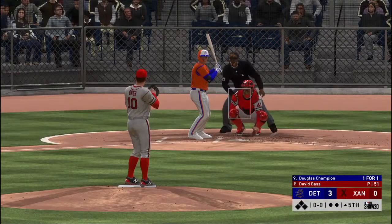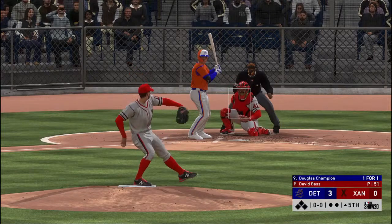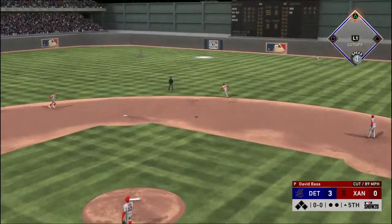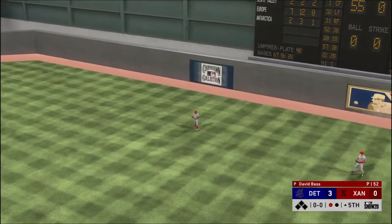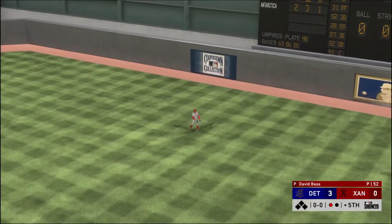All ready to go in the top of the 5th. And now it'll be the catcher, Douglas Champion, pulled toward right center field. Center fielder on the run. He gets there to make the play for the first out of the inning.